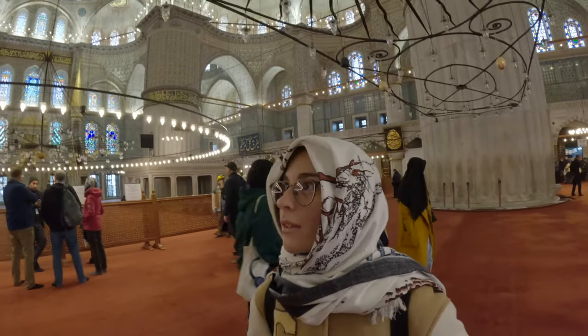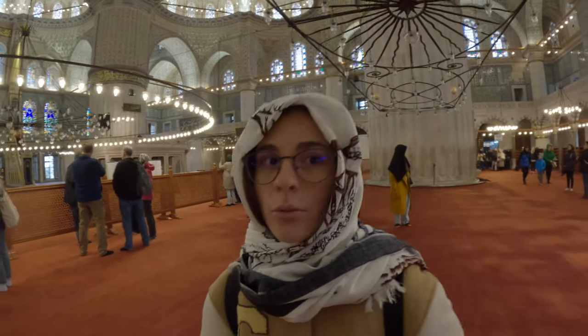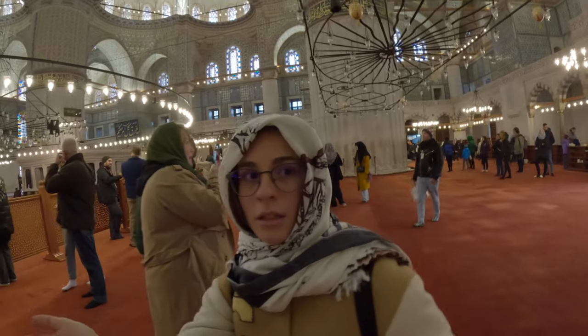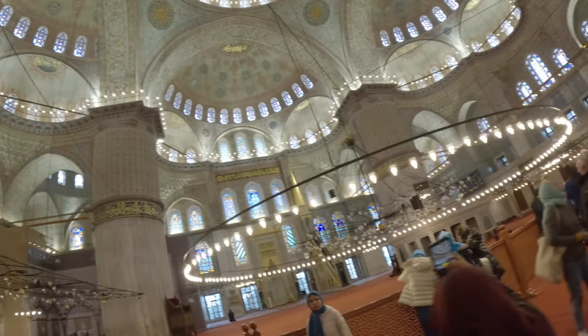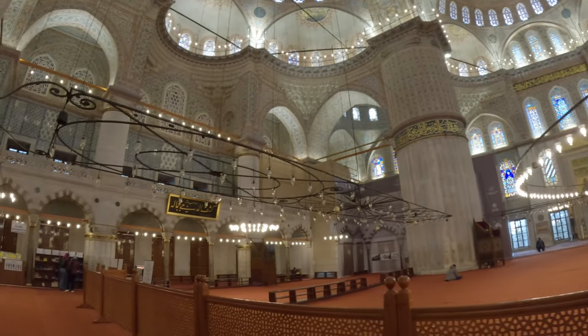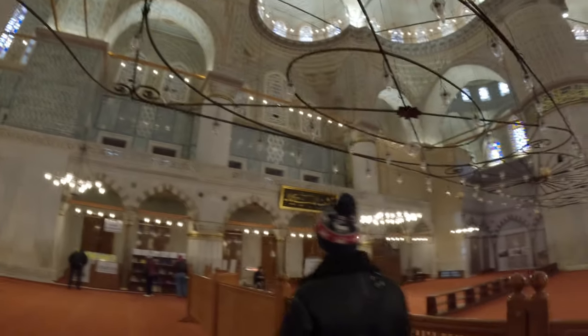So the actual name of the Blue Mosque is the Sultan Ahmed Mosque because it was built by Sultan Ahmed the First. Around 1616 it was built, and it's exactly facing Hagia Sophia, and the name Blue Mosque comes from the decoration, which is mostly blue. That's why. It's amazing. And it's of course from the Ottoman era.